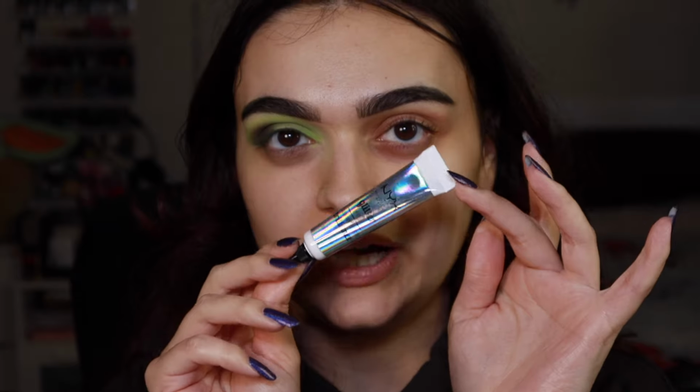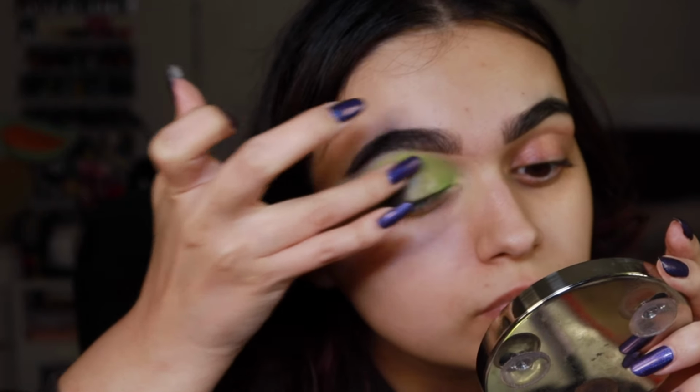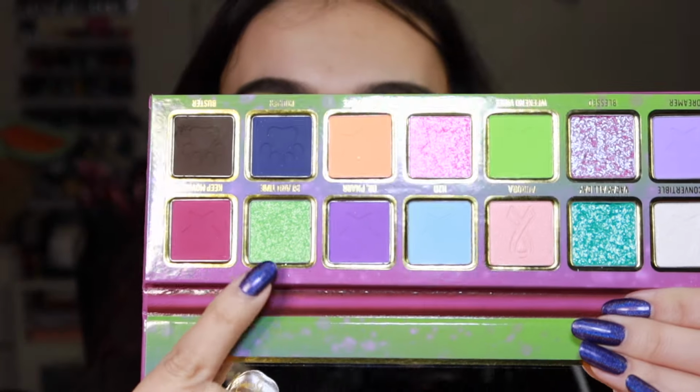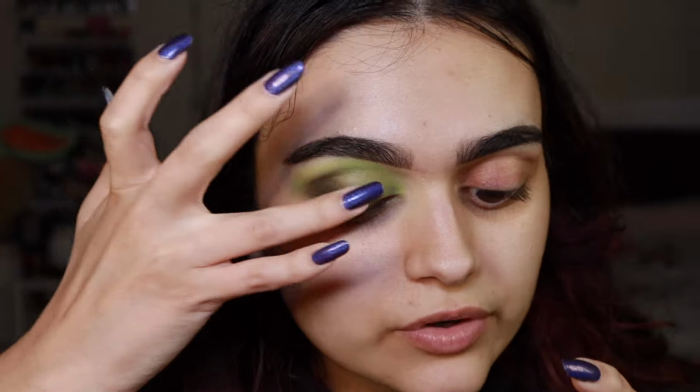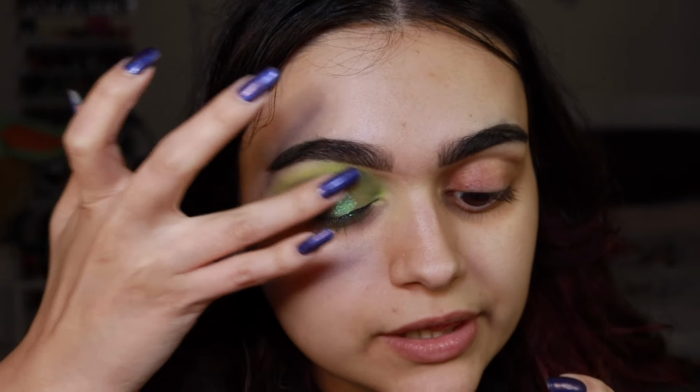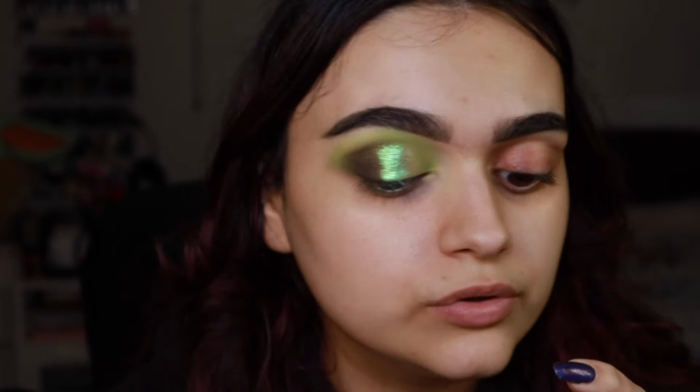I'm going to take my NYX glitter primer now and I'm going to throw that onto my lid because I'm so excited for the shimmers. You have no idea. I mean, I need to see how this goes. For shimmer, I'm of course gonna take this shade called Island Time and I'm gonna throw this onto my lid. Oh my goodness. Look how beautiful that is.